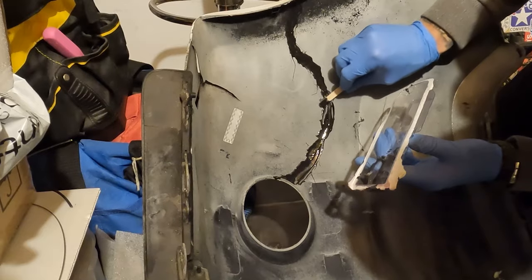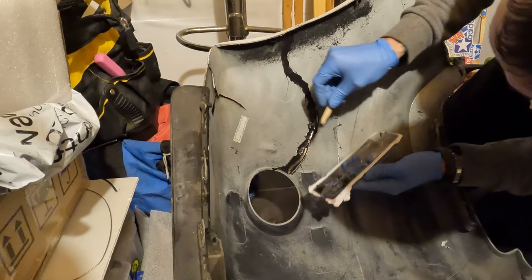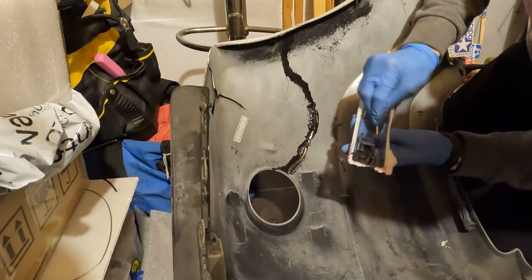It's starting to get a bit hard now. I can tell by his tight pants. Oh, that's in that crack. Oh yeah, look at me with all the innuendos.